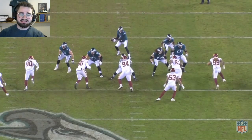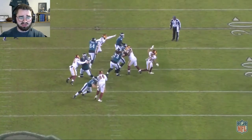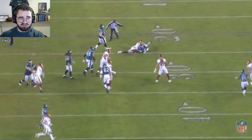Another rep here against 96, who tries to go a little bit more straight into Nate Herbig on this rep right here, and he absolutely stones him. Like, gives up nothing at all. They just keep standing there at the same spot, although the entire line is moving.